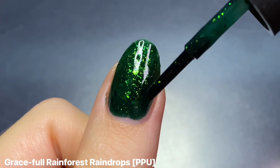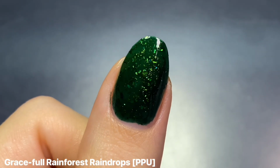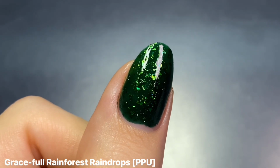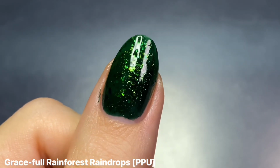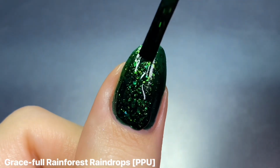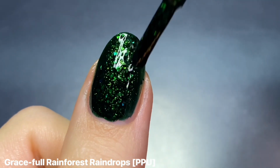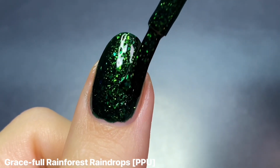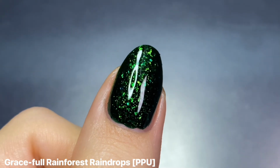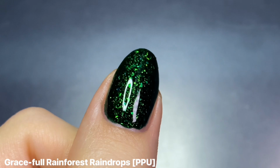This one absolutely caught my eye when I was browsing the polish pickup site that month. I was just so captivated by how bright the flakies glowed, especially against the dark base. I'm sure you can tell by now I'm a bit of a sucker for that contrast. I just wish this came with a wider brush for better application, but other than that, I am absolutely obsessed. This one is just so cool, especially for the fall.